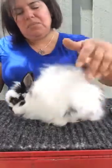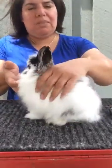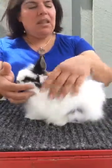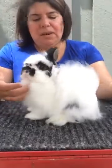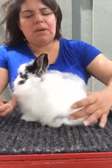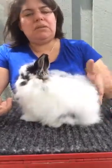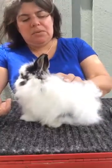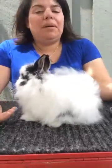Just that I think the main thing, oh, you know what? I want to talk about this guy. His width is not so great. Not like his sisters. In fact, he reminds me of my buck Chance, who is narrow, but has really nice redeeming features. So I'm hoping that he'll broaden up.